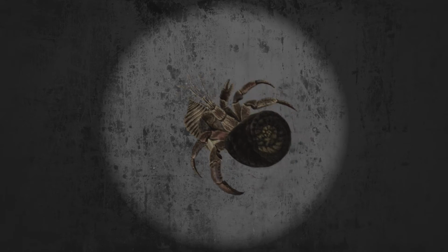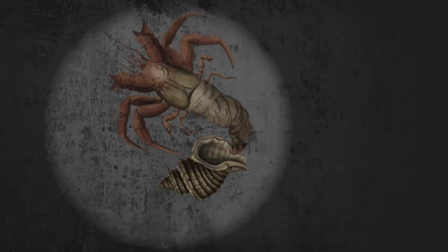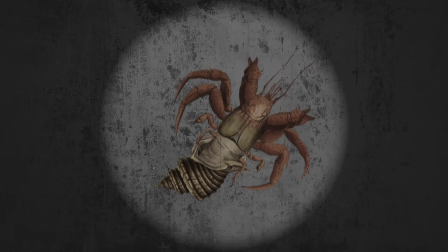These crabs make their homes by stealing seashells from other creatures such as mollusks. The shell offers protection against predators that may attack their soft abdomen. To secure the shell to their bodies, they tightly curl their abdomen inside the natural curvature of the shell. As the crab grows, it requires a new home.